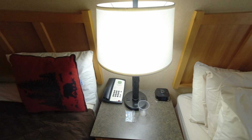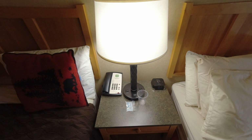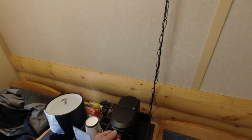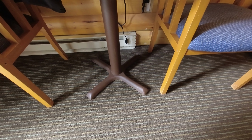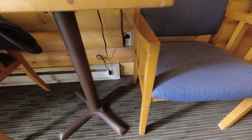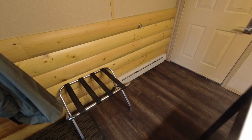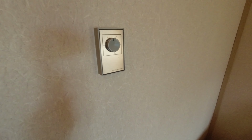Checking around the room here, I see two USB port arrangements. Looks like that's all. Standard do-it-yourself coffee maker. There's an outlet behind the chair. Looks like electric baseboard heating. Oh, I see. If I want to use the coffee maker, I've got to get down on the floor and plug that thing in. Closer inspection of the room. Yes, there's another electric baseboard heater. There's a thermostat. We'll see if it's effective later on.